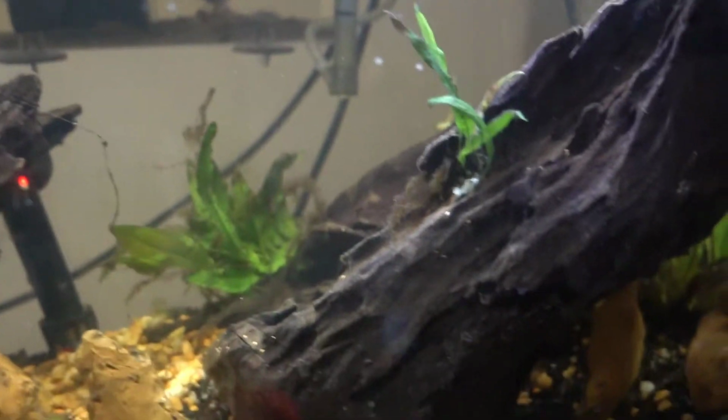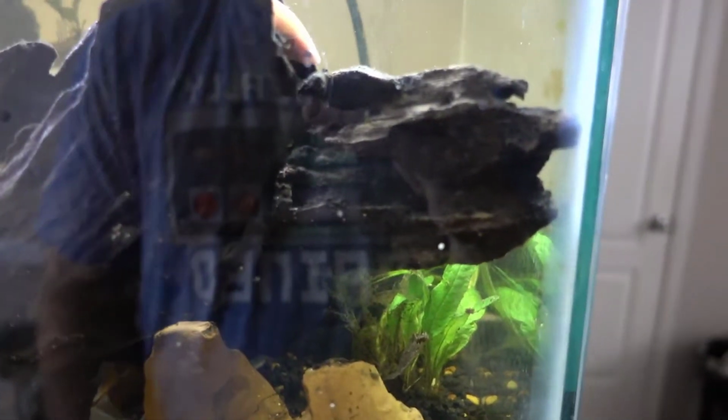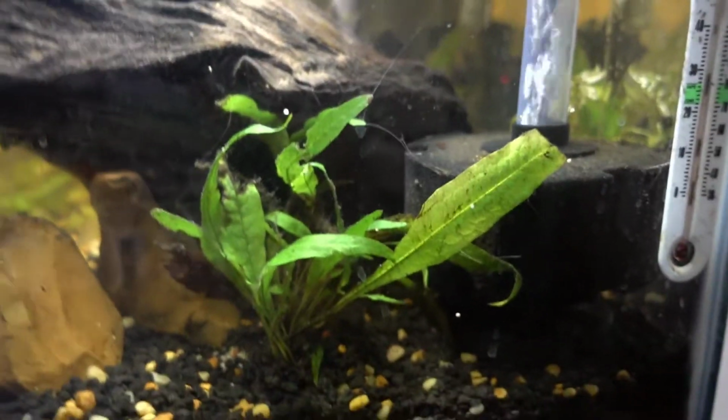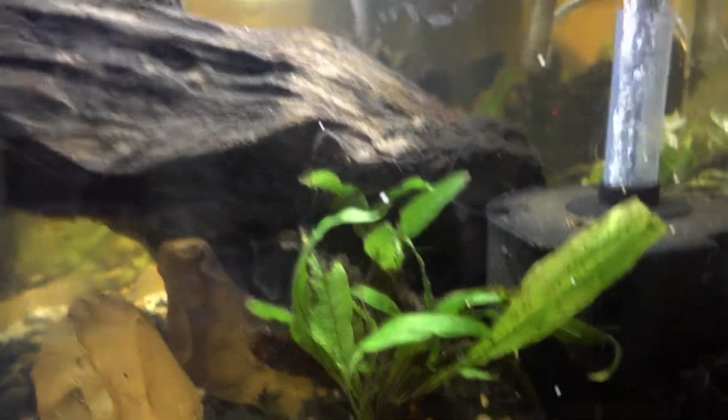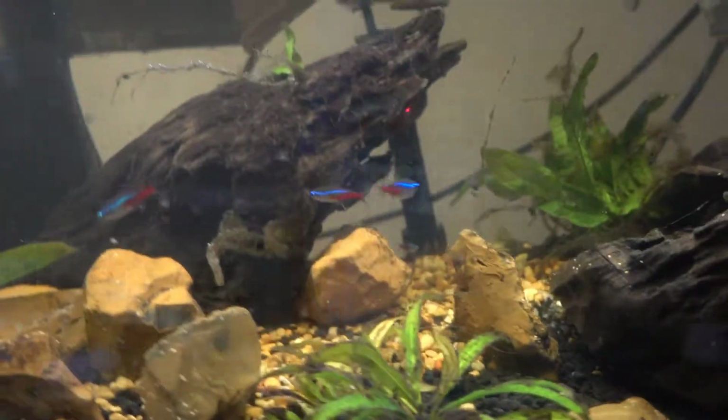There she is doing her thing. I did check the 5-gallon bucket to see if he was in there, but I didn't see the snail, so I'm assuming he's attached to wood and he kind of just hitched on for a ride and is now back in the tank. I'll just keep an eye out for him. He's such a good hider. I mean, there's no reason to tear the tank down again to find him. He'll show up eventually. But yeah, this is the new Scape.